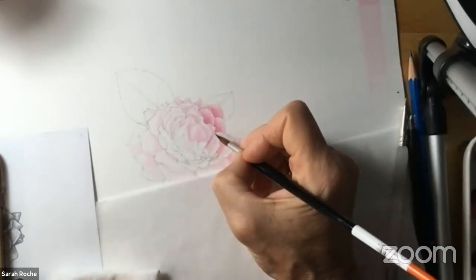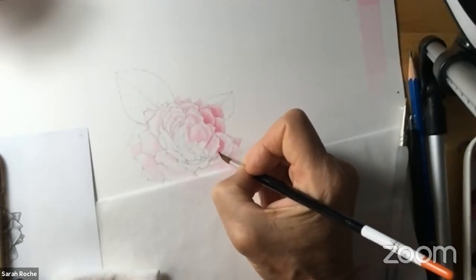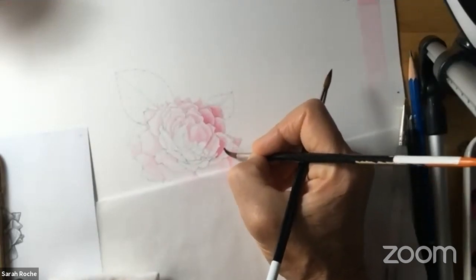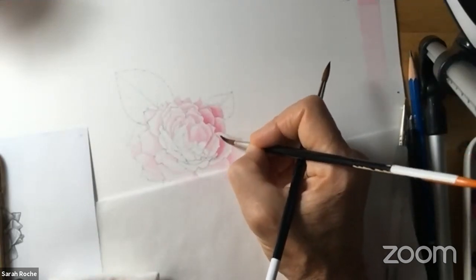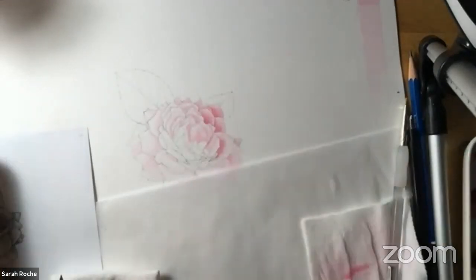Okay, so going back into this one, getting very, very dark in here, and I'm just going to soften that edge because there's quite a big jump in that one between the dark and the light. And I am going to have to use another color to really get that. Oops, I lost my photograph. Hang on a sec. There it is.